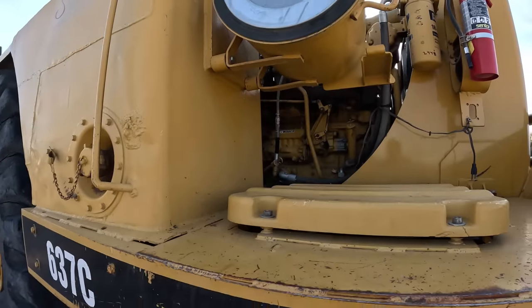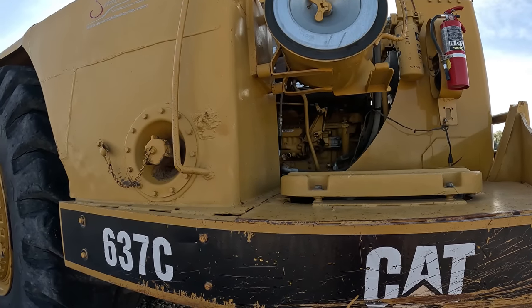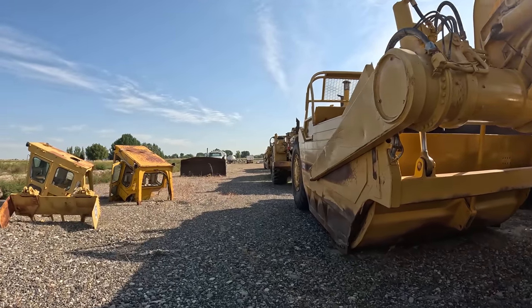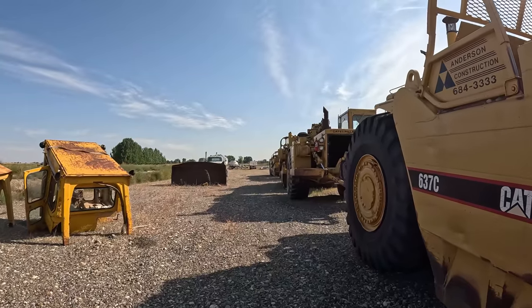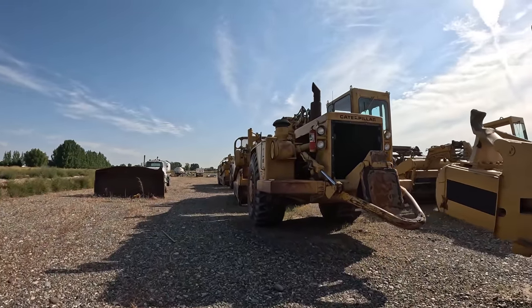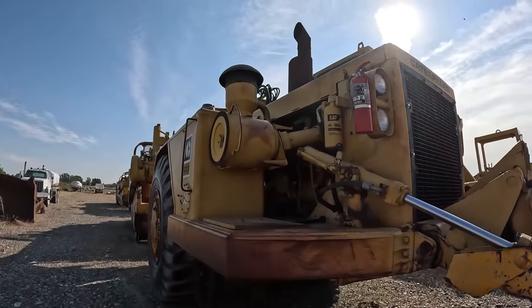But anyway, I'm hoping I can diagnose this and it's maybe just the oil cooler, because we really need all three of them to go get this job done. So my mission this morning is to start servicing these and get them ready to go.